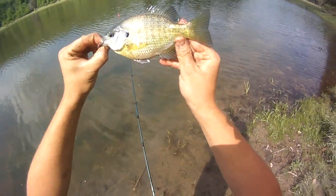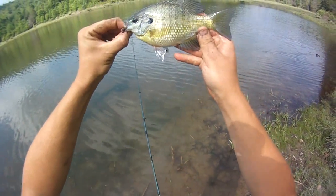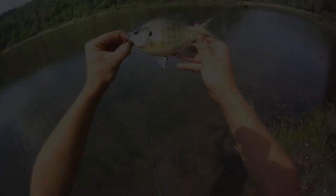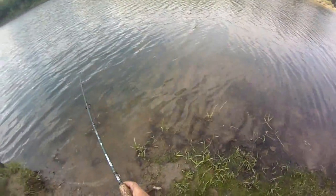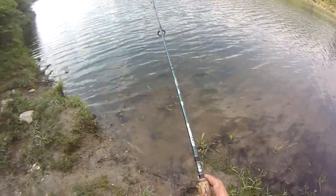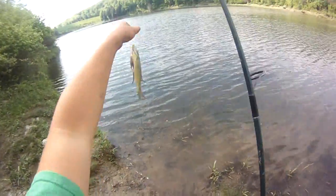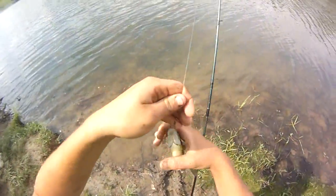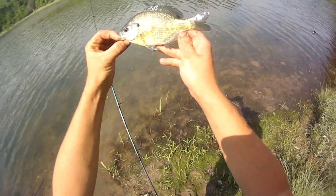A nice female. Super fat, pretty short, but real chubby. Alright, last one on this side. Not exactly looking like it's going to be a hundreds of sunfish day, but still might be a good day. Have to see what we find when we start moving around. Another 7.5 or so.